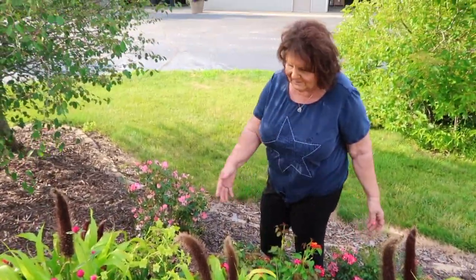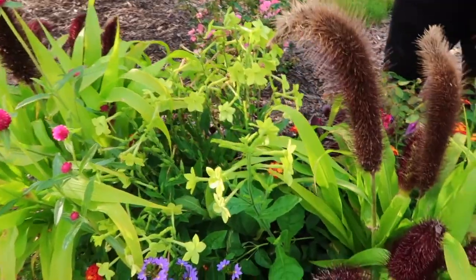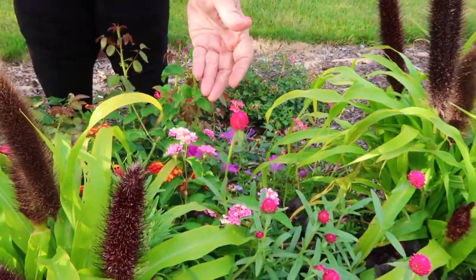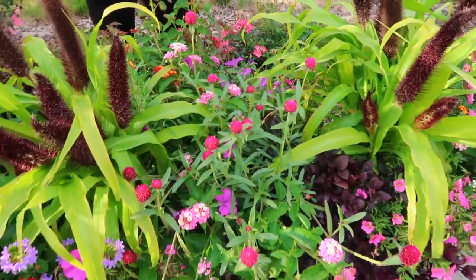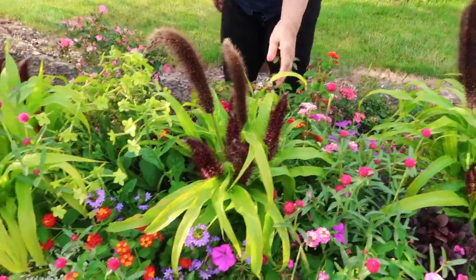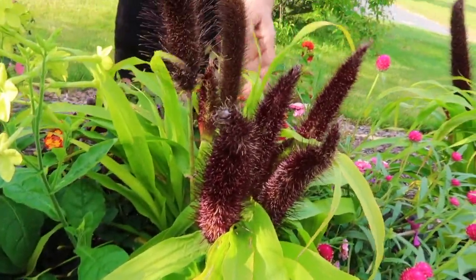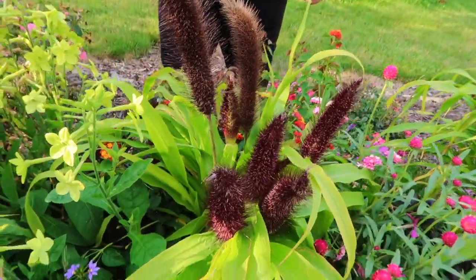I have some beautiful seed Nicotiana. I have some of the new Gomphrena, and that has bloomed the whole season. It was one little stalk and it just has become a beautiful bush. And the Princess Millets here, they've been really interesting. The pretty lime color kind of woke up the planter.